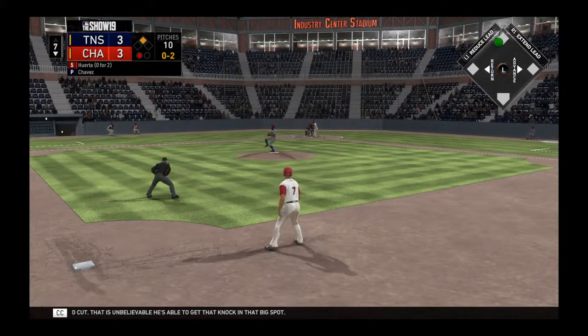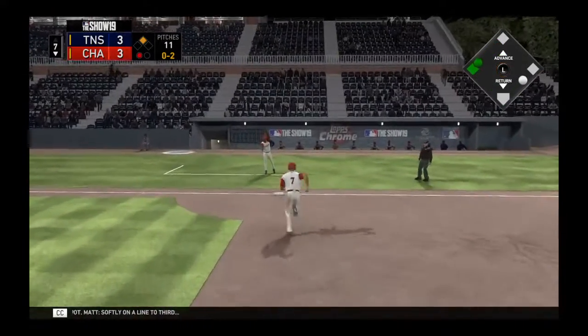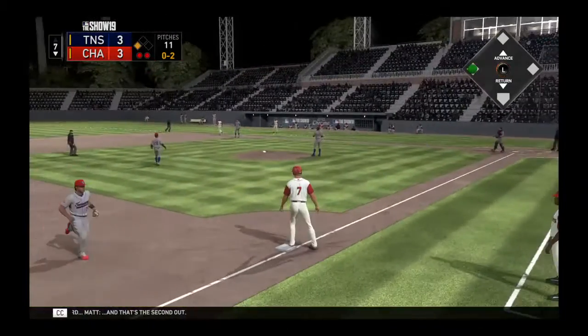Carmen Huerta. Softly on a line to third. Make the turn here. Make the turn. And that's the second out.